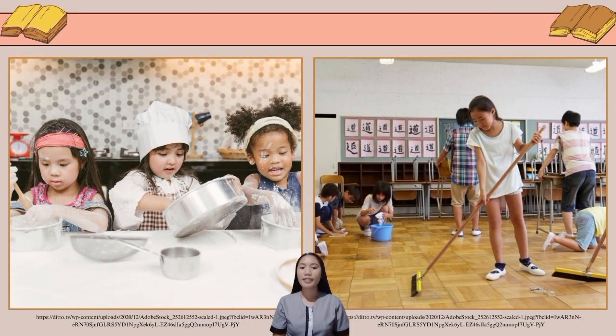So this is an example of authentic or situated learning. In the first picture, the students are trying to cook. So we want to teach them cooking, so you let them experience cooking. Of course, with the proper guidance. So we apply again Lev Vygotsky's idea of guidance.